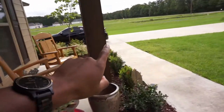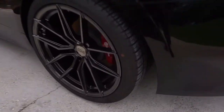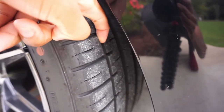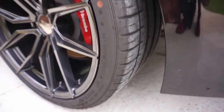I did have to get new tires because the tires that are on here I've used for burnouts and whatnot, and the tread on them is not actually in the best shape right now. The outside is kind of okay, but you tend to run a little bit of camber anyway, and the inside of them just isn't all there anymore.